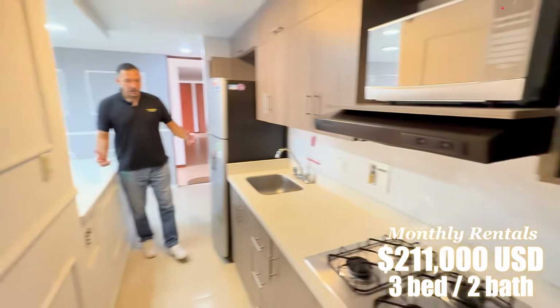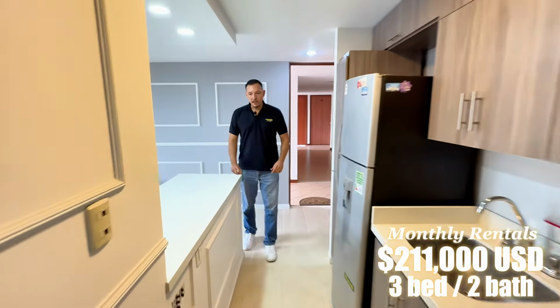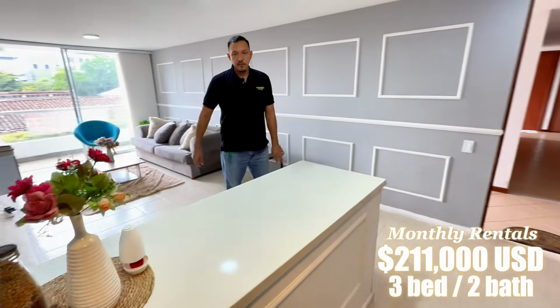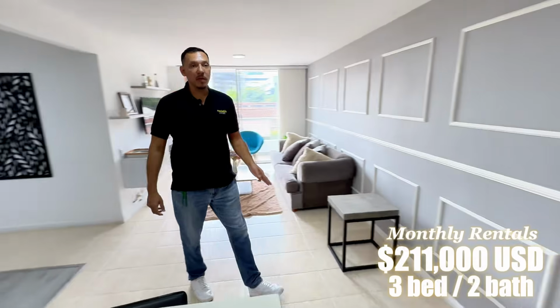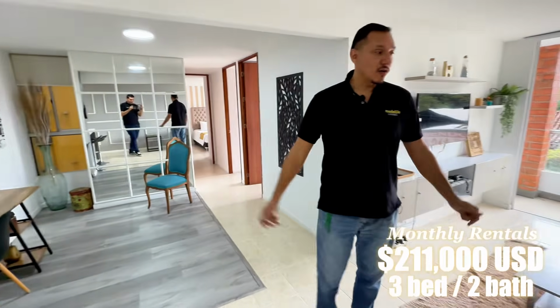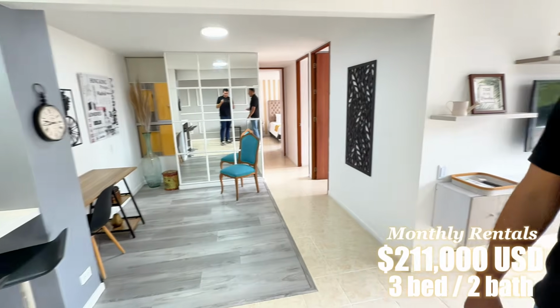This is the kitchen area here. And I do like that they built this little American bar with the bar stools for an eating area. They currently have it up on Airbnb. They've been renting it for 2 years on Airbnb. So it does well on Airbnb because of the location primarily.